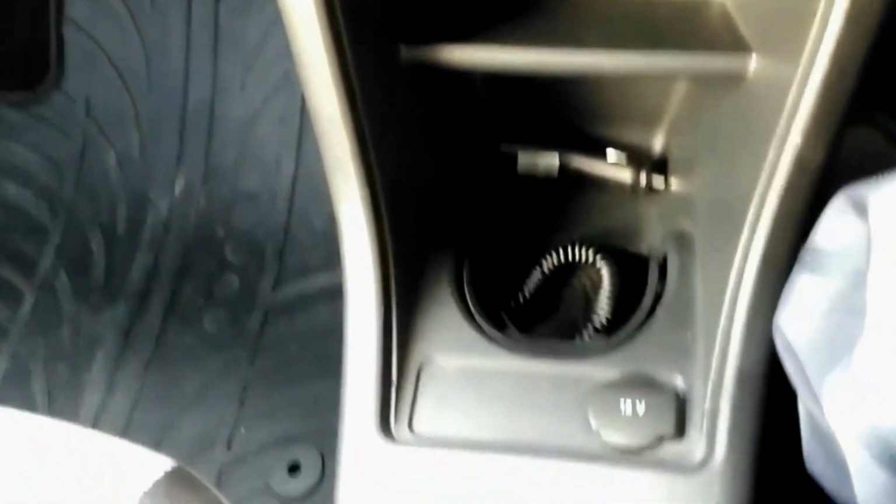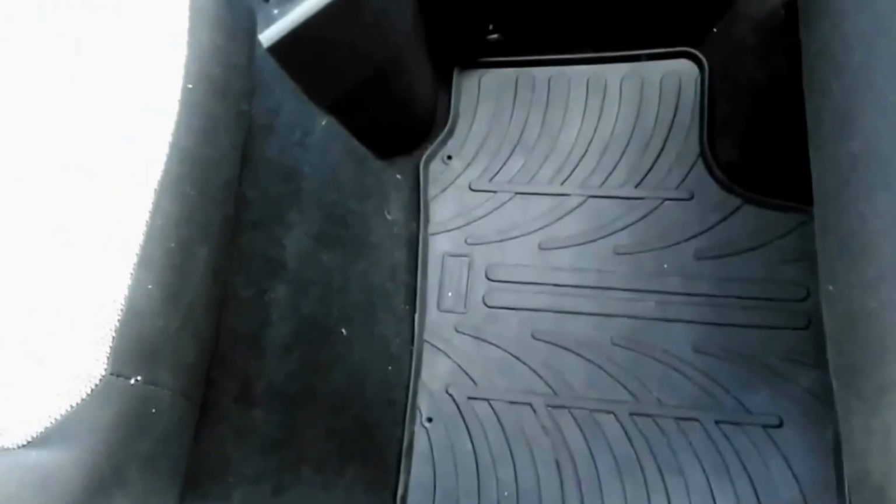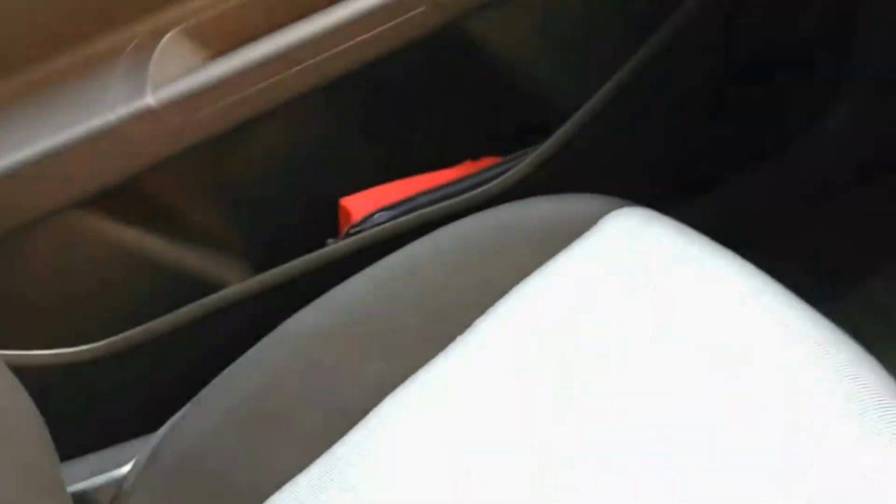12-volt plug, a big cup holder. As I said, from here you pull to reach the back seat, which has a lot of space. Okay, it's on both sides. You can use the lever on both sides to open the back seat. Okay, pull the handbrake.